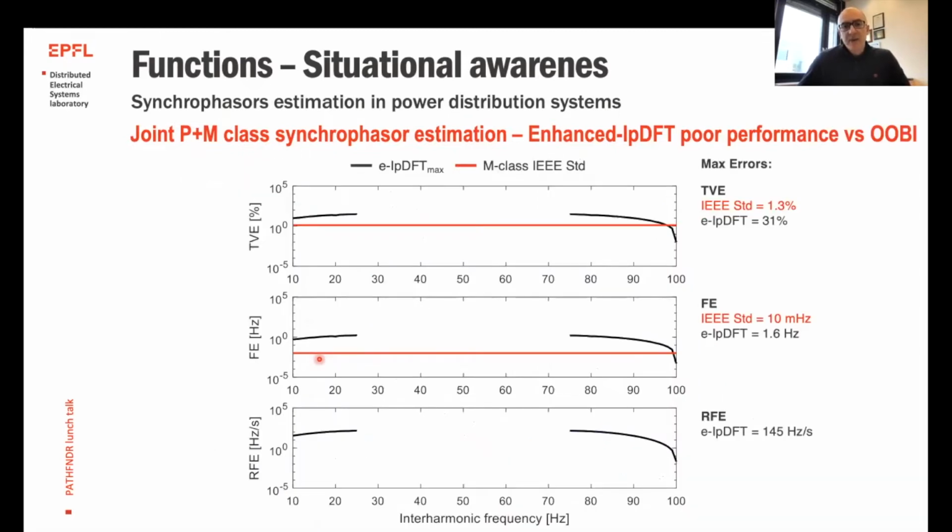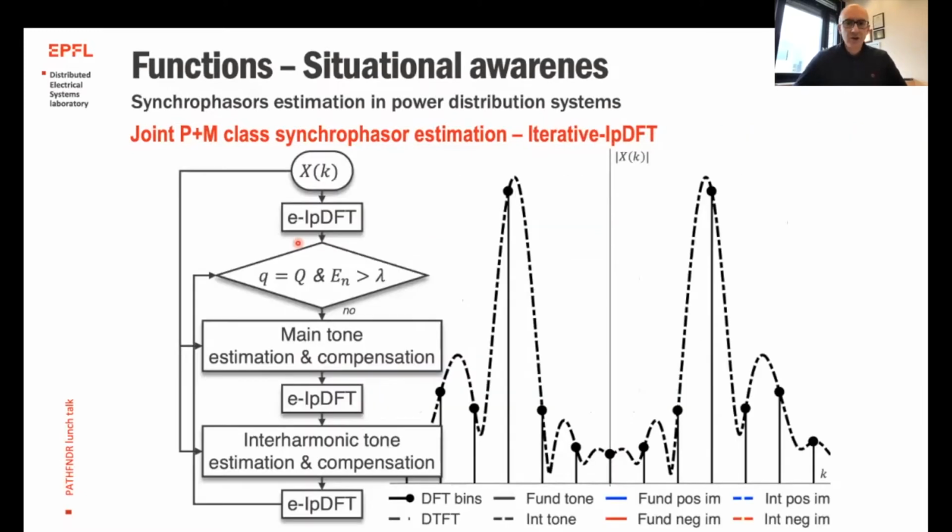However, in case you have what we call out-of-band interferences, for instance, disturbances that are common in distribution systems, this technique behaves very poorly with respect to the red line, which is the limit on the errors dictated by the IEEE standard. And you have to come up with another solution. So the solution is to use what we call iterative IP-DFT.